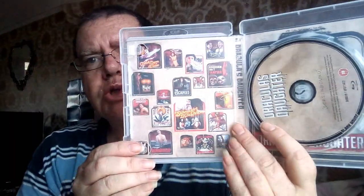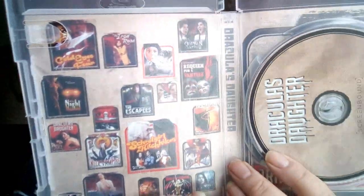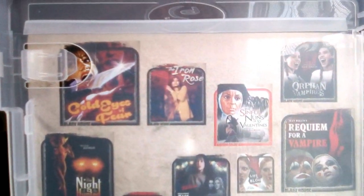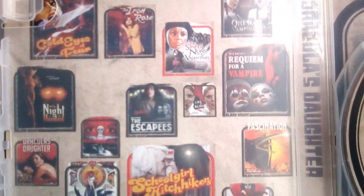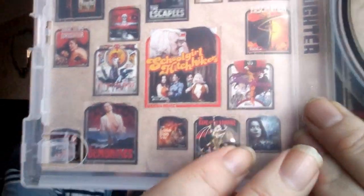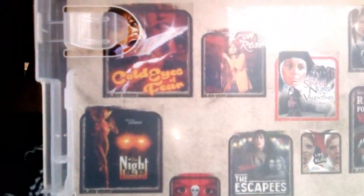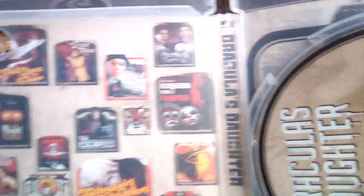I'm really pleased with this pickup. There's the interior there, and it's just got a preview of other titles you can get on this label. The label's called Black House, and I've got one or two of them. I've got The Iron Rose, and there's one or two more there I've got. I hope to pick up more of these. They're really good titles. A lot of them have been released on the Redemption label.